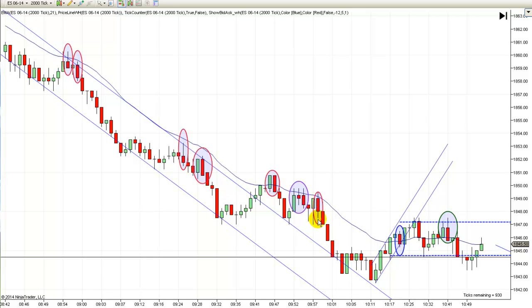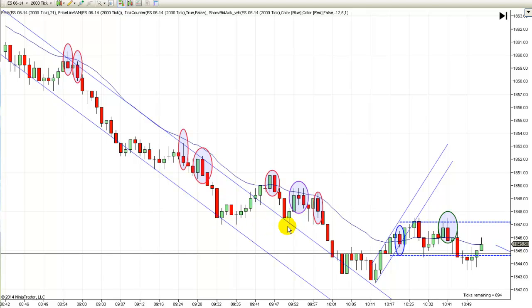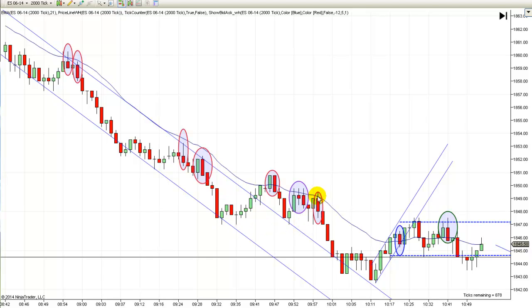It traps everybody because we just found strong support right here. And so you got to be real careful on these. And that's another reason, not a lot of room in there before getting to these lows. So wait on that trap. When that trap came in, just take it and boom, off it goes again.